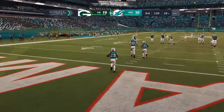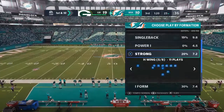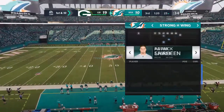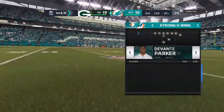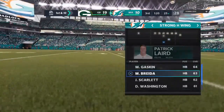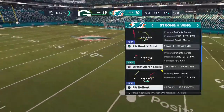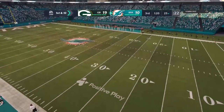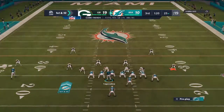Fair catch made at the 25-yard line. The Dolphins take over 1st and 10 at their own 25-yard line. The Dolphins at the line, ready for their next drive.